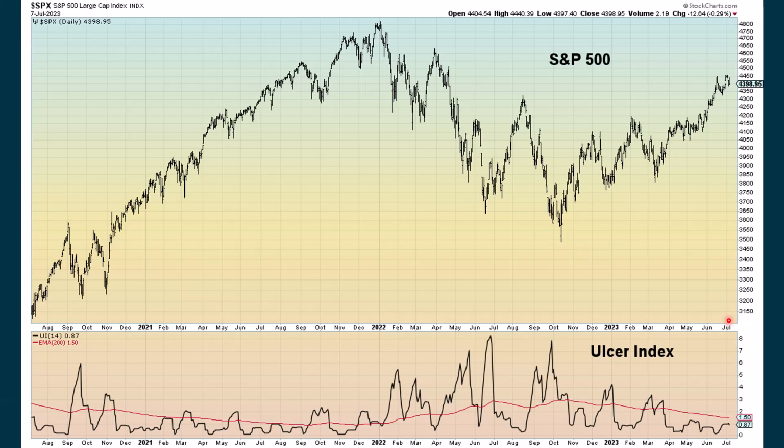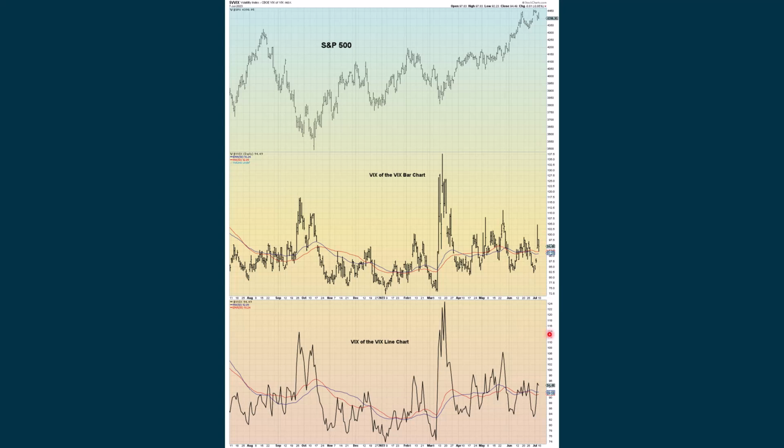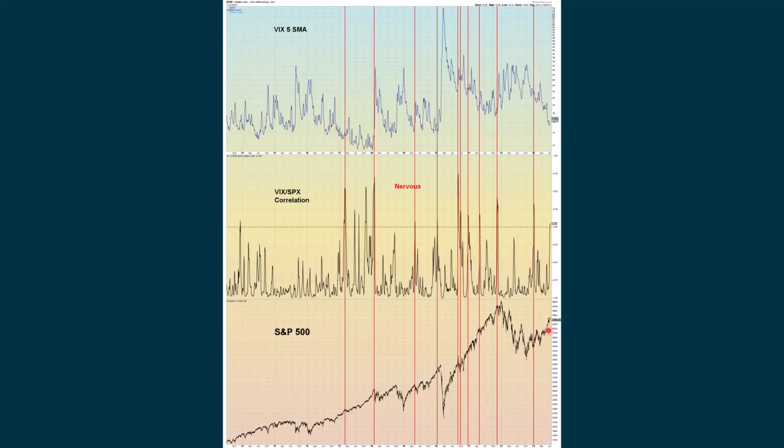Looking at sentiment, our Ulcer Index just hasn't changed all that much, showing that there's not a lot of fear. We ticked down slightly with the line chart and the bar chart. Volatility has ticked down slightly after the employment report came out. We're still keeping an eye on this chart, which is the correlation between the VIX and the S&P. We're above the dashed line now. We don't know if we're going to continue to go up or if this is going to top out and start to come down. Typically, this has been more negative than positive, but we'll just keep an eye on things.